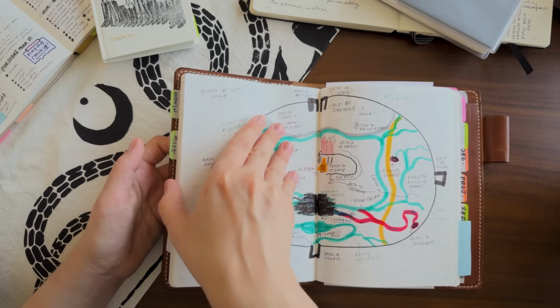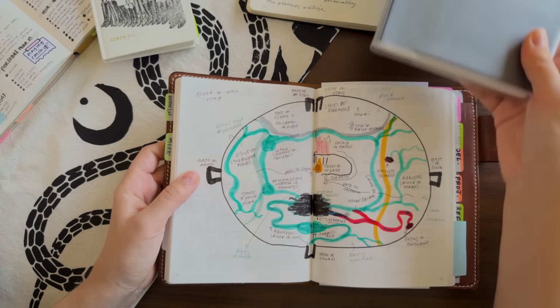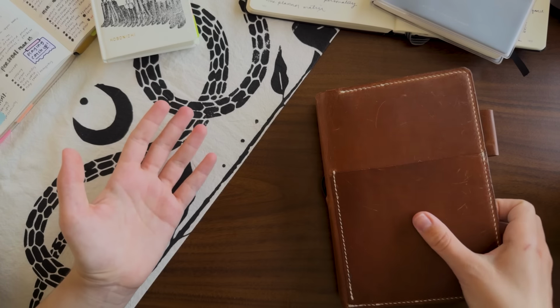If you want, have a whole planner separate from your functional planner that allows you to be pretty and just make beautiful spreads. That could often work too.